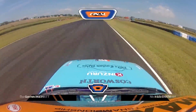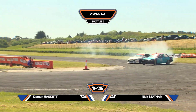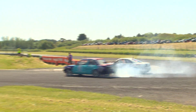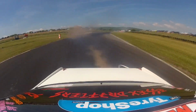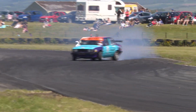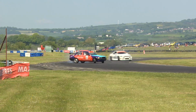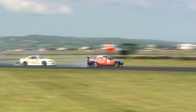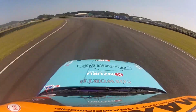So we're straight into our second battle. Damon Haskett in the E30, the lead car, but Nick Statham with a fantastic entry there into that first corner, showing close proximity to Damon Haskett. One wheel off the track is acceptable, ladies and gentlemen. Damon Haskett making some corrections into the second section. However, Nick Statham with that advantage in the first run may just be able to take the top spot here on the podium. We'll have to wait and see what the judges say.